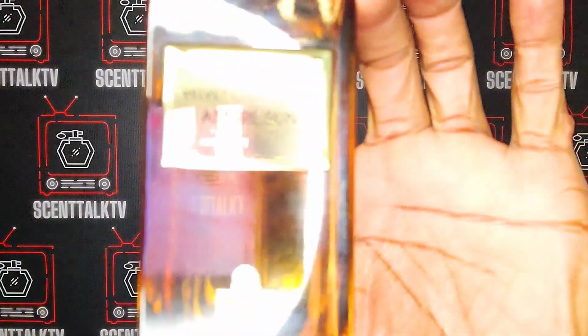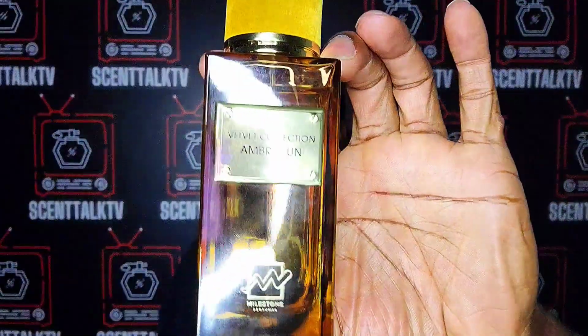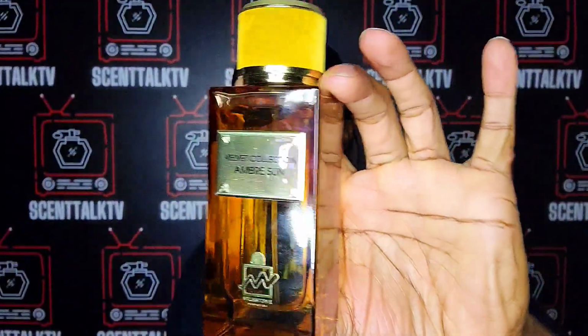If I haven't mentioned already, I think I mentioned it already, I got this at my local Marshalls, but you can get this at TJ Maxx as well. Marshalls and TJ Maxx, not Burlington, not Ross at all. But yeah, if you see this beautiful fragrance anywhere, for the low price of $15 and change, get your hands on this.